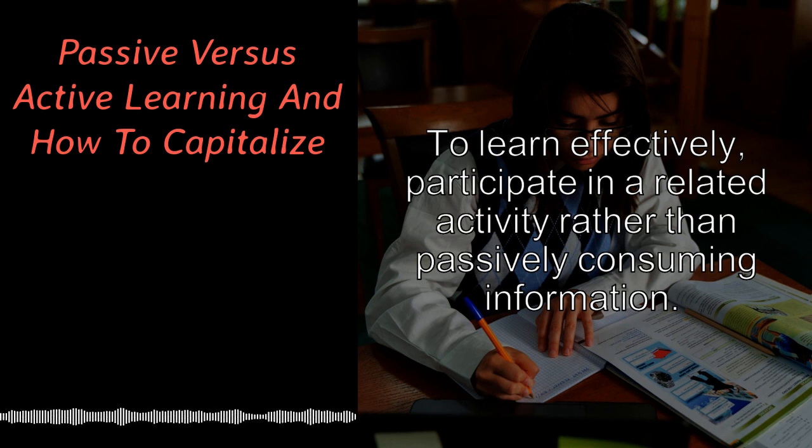Active learning strategies are essential in modern classrooms because they promote autonomy, creativity, critical thinking, and problem solving, and they intrinsically motivate students to continually leave their comfort zones and stretch their abilities, thus giving learners the tools they need to become successful throughout their educational career by helping them build a solid foundation from the start.